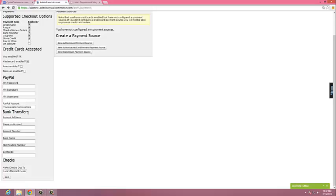Bank transfers are the best means for those clients who want to use the system on an international scale. All this information here can be found on a check. The SWIFT code itself will require placing a phone call to the bank.